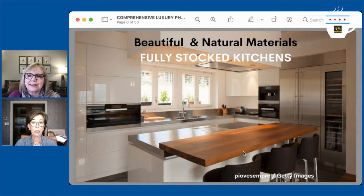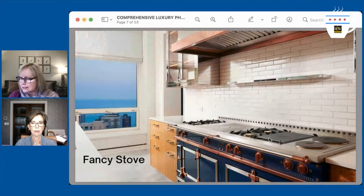Fully stocked kitchens and beautiful natural materials. Interestingly enough, I'm going to show you next week a new listing coming up that does this, where it blends the very clean lines of the quartzite and the smooth white cabinetry, the high gloss, with the rich walnut. And we're seeing that a lot now. So beautiful natural materials, along with kitchens that are stocked to the nines.